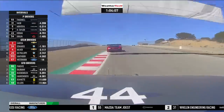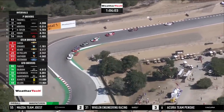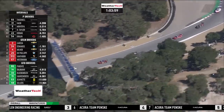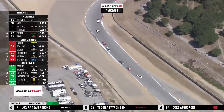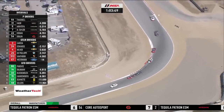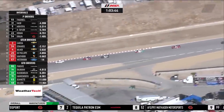Great battle going on in the midfield, the middle of the top 10, should I say, of GTD. Fifth position, Gunnar Jeannette has got Brian Sellers, the championship leader, behind him. Then Andy Lally in the number 44 Audi, that's the dark grey car. Then Oz Negri in the tricolour coloured Ferrari number 51. Then Townsend Bell in the more red coloured Ferrari.